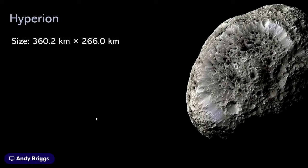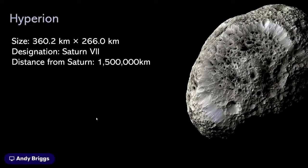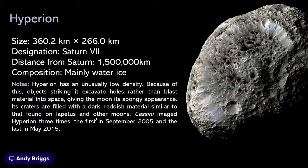Just a few details about Hyperion. It's 360 by 266 kilometers. Do forgive me if I slip between miles and kilometers, because I'm at that difficult age, you know. It's designated Saturn 7. In other words, it's the seventh moon from Saturn going outwards. It's actually 1.5 million kilometers away from Saturn. Its composition is mainly water ice with a bit of rock thrown in, and it's got an incredibly low density for a moon of its size.